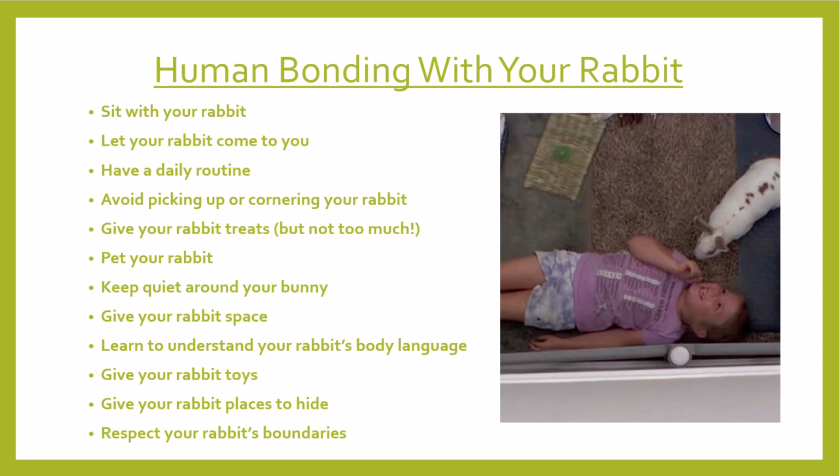Once you have your new rabbit, of course, we want to bond with them. So sitting on the ground or even laying down, like this picture here, really lets your bunny sniff you all over and kind of get to know you. Having a daily routine, such as the pellets in the morning and leafy greens at night, will make them eager to see you, and also they are very food motivated, so that helps. Avoid picking them up or cornering them, especially in the beginning when they first get home and they're adjusting.